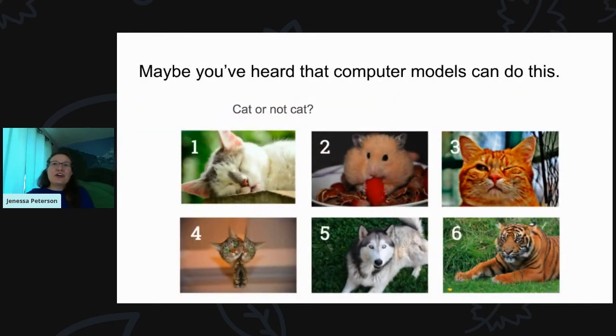So maybe you've heard that computer models can do this. You might have heard of computer models that can tell whether an image has a picture of a cat. A computer could look at this image and say, does that have a cat? Does that have a cat? Does that have a cat? And they'd probably get pretty good results.